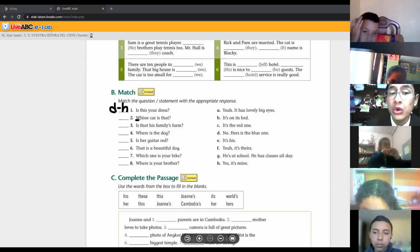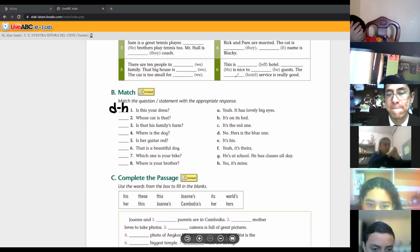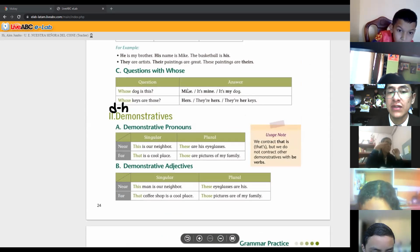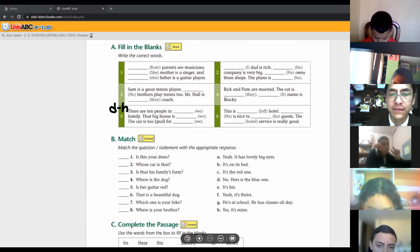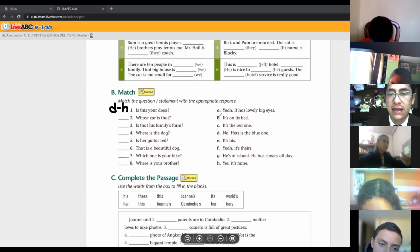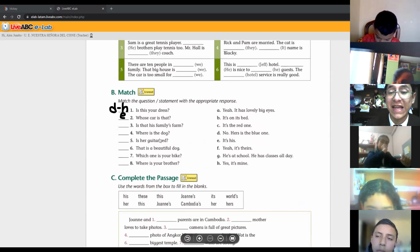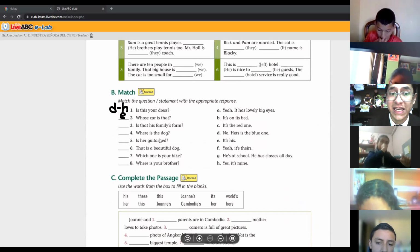Whose car is that? Revisemos rápidamente. ¿Cuáles son las posibles respuestas? ¿Cómo podemos responder cuando nos pregunten con whose? Aquí tenemos, miren. So in this case, what would you say? Either E. Excellent. ¿De quién es este carro? It's his. Excellent, very good. The next one.